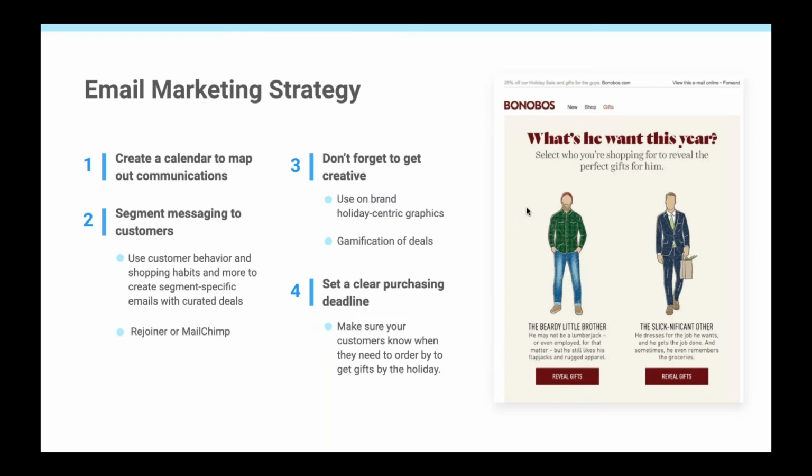Next, make sure you're creating specialized customer segments to deliver specific deals to these groups. I just kind of talked about that. I do find it to be very effective as me personally as a shopper, and it's something that a lot of our merchants have had success with. So, segmenting out your customers based on behavior or shopping habits will allow you to curate deals based off of that data and send it out to them.